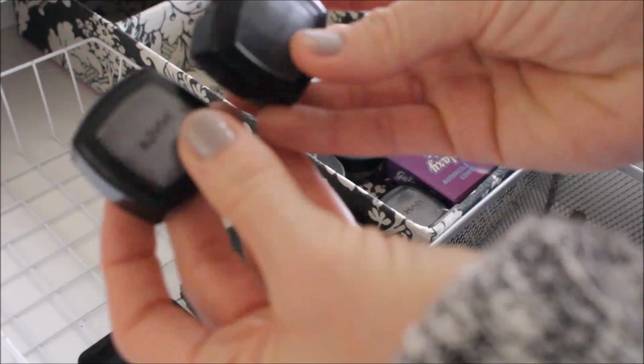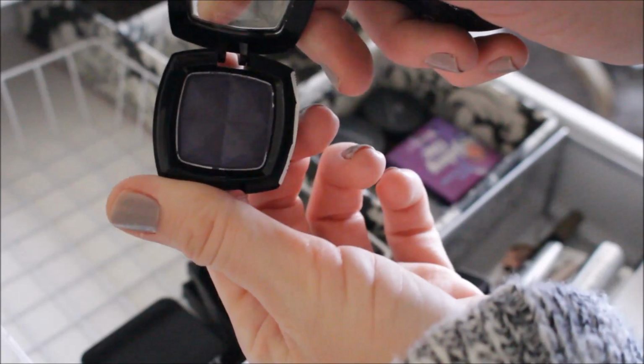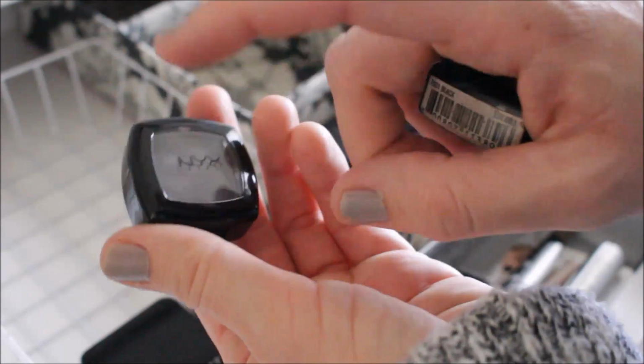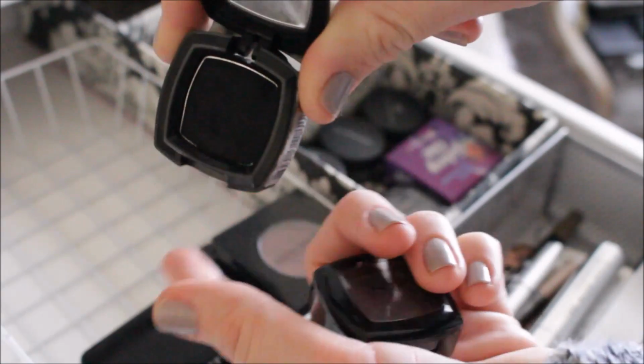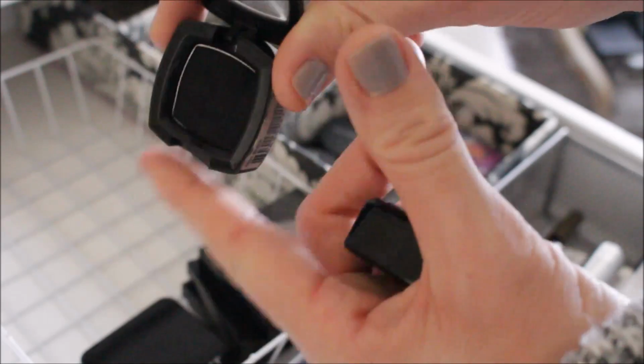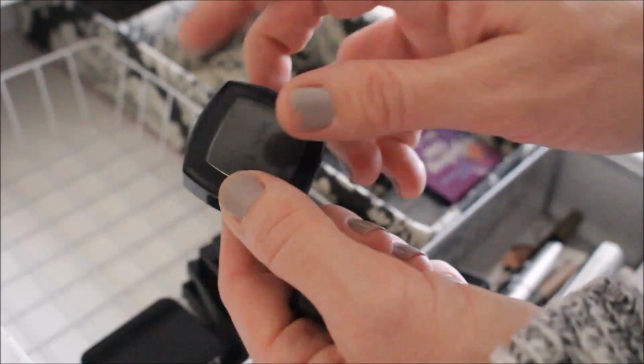Okay, then over here I have a bunch more eyeshadows. I have a couple from NYX. This one is in Morocco. It's a really pretty deep purple color, but I never use it. So I think I'm gonna get rid of that one. And then I also have the one in just black. It's just a black eyeshadow. I used to use this for eyeliner all the time, but this one's so old. I had this one in like college, so that one's gonna go.